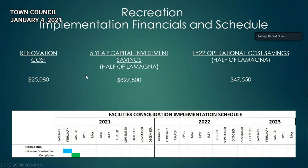Well, this renovation cost is going to be approximately $25,000. The five-year capital investment savings, which we're going to attribute half of the capital to youth services, half to recreation, is $827,500. And by closing this building out, we'll also be saving $47,550 in operational costs for FY22. This work will be done by B&G staff primarily. It will all be done in-house. If we get started in February, we should be able to move recreation in before March. This is good. The core is there. It's just some sprucing up and some little carpentry along the way.